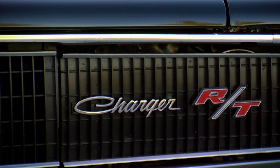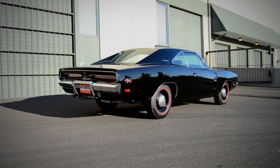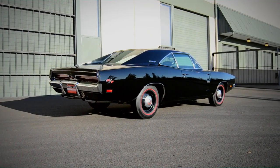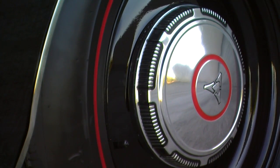The RT package had special RT badging on it. It got the owner a pair of bucket seats. It also had a stiffer torsion bar front suspension. It had heavy-duty rear springs. It had heavy-duty brakes, even though those were still drum brakes. And this car also came with a 14-inch wheel with a red stripe tire as part of that RT package.